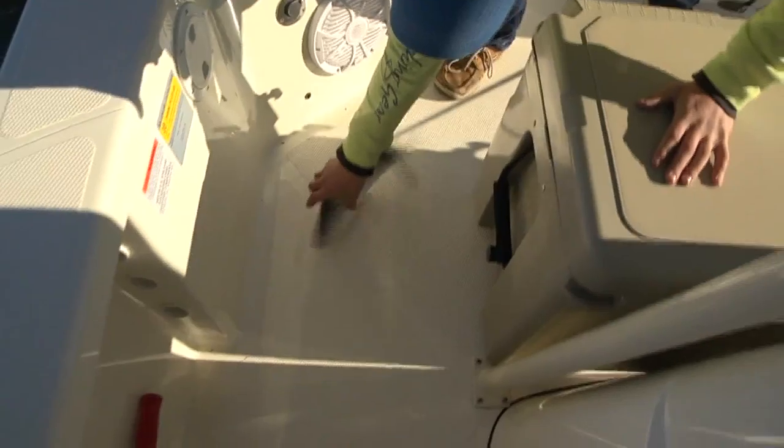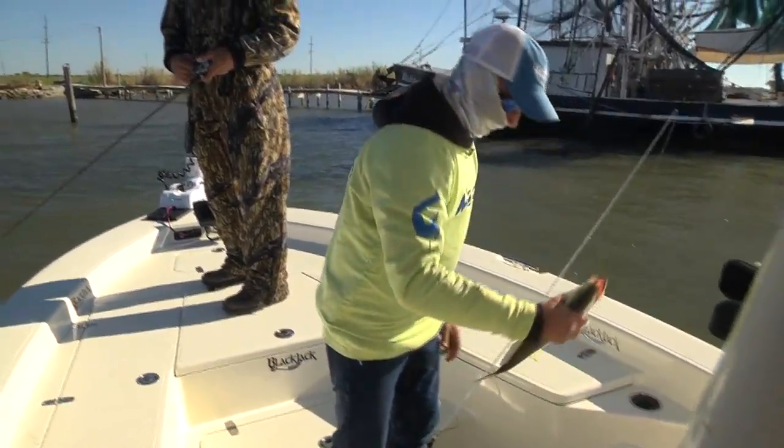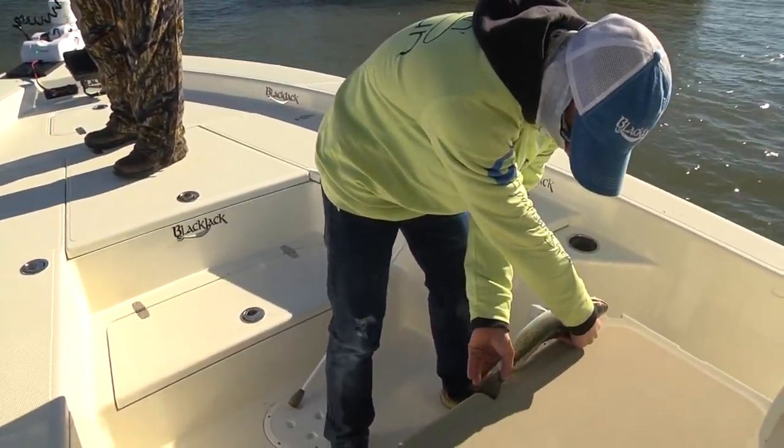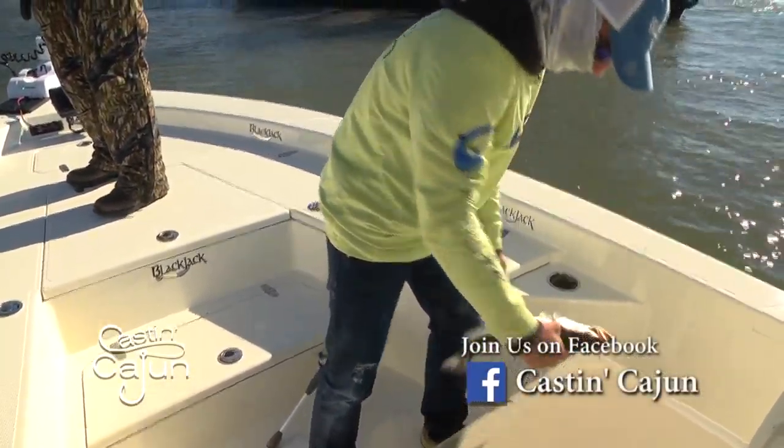That's a huge one. How long is he? Check him out on top of that kite. Almost 17 inches. 17 inches. He's 17 right there.